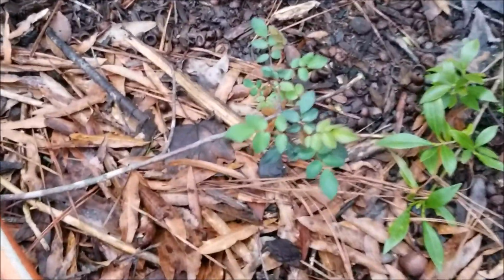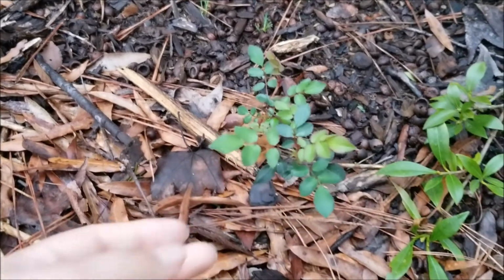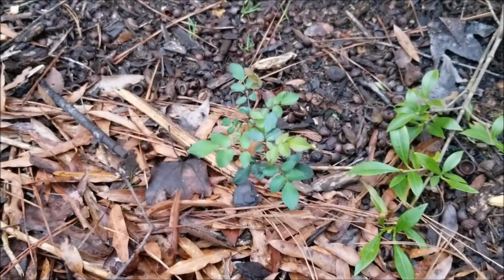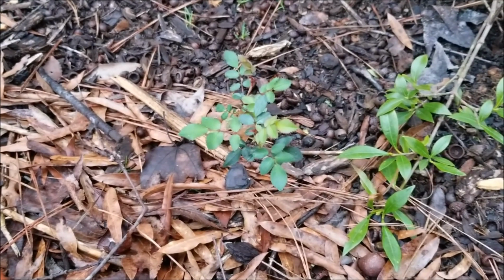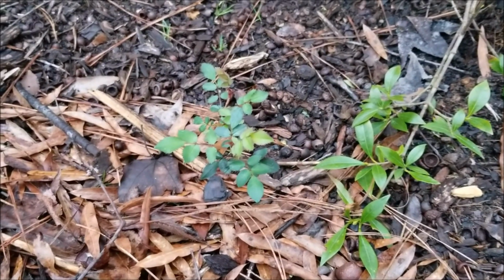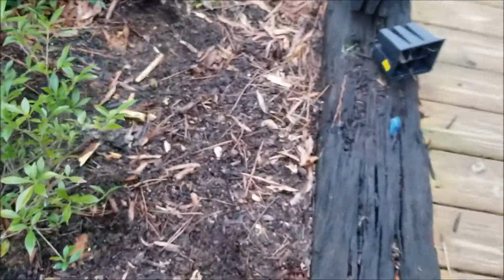Here's a little mini rose bush that I got from my mom's house. I propagated that. It wasn't a plant. I propagated it from a cutting, and planted it, and it grew. I have 2 of them, so I'll be moving this one too.